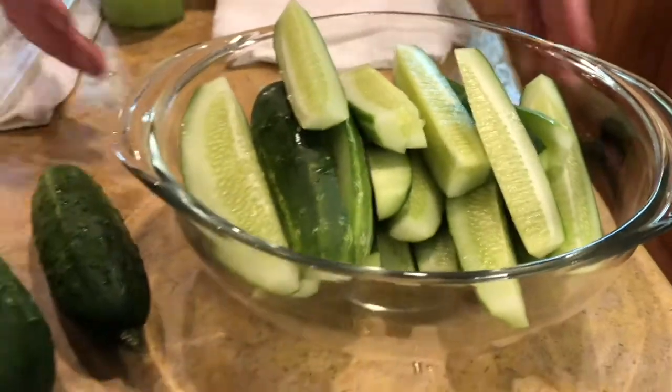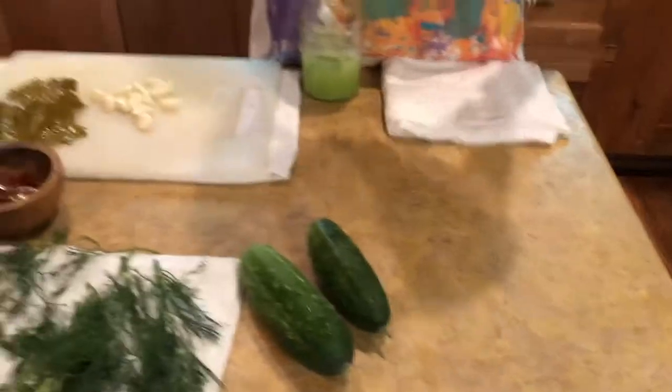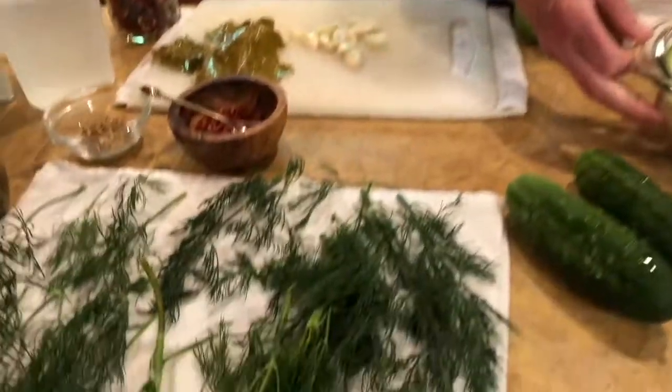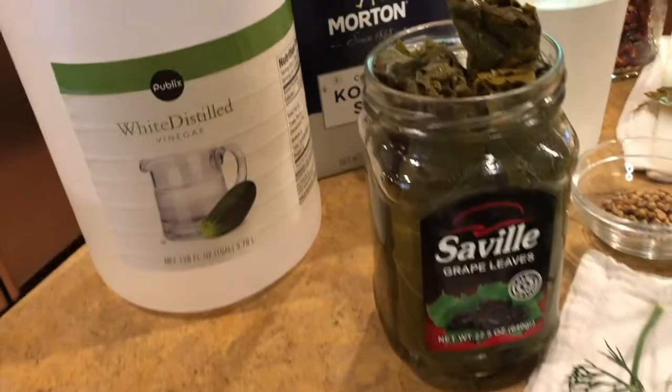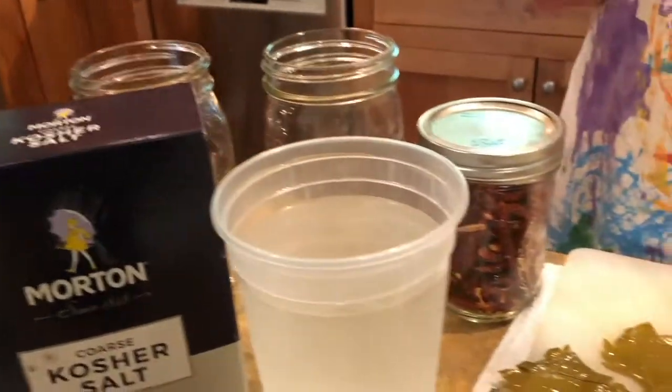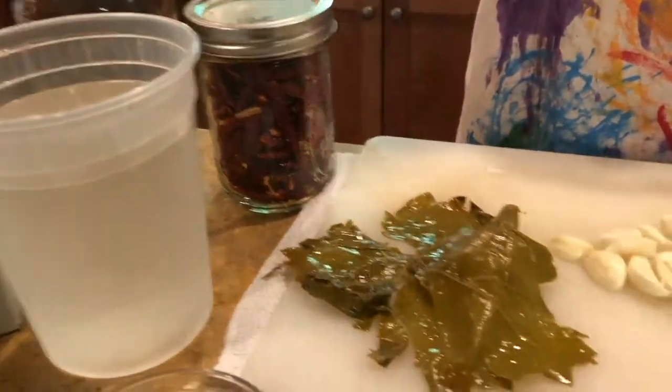Pickles. Everyone loves pickles. These are going to be refrigerator pickles. Look at all these beautiful ingredients. Refrigerator pickles are great because they're quick. You don't have to can them. You don't have to process them. You just put all of the ingredients in your quart jar and you throw them in the fridge for 24 hours.